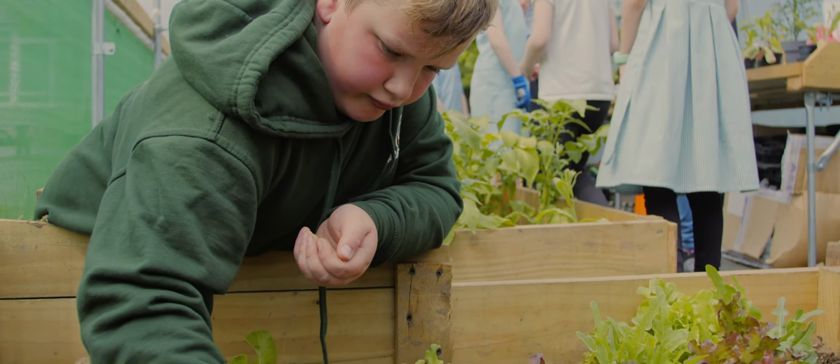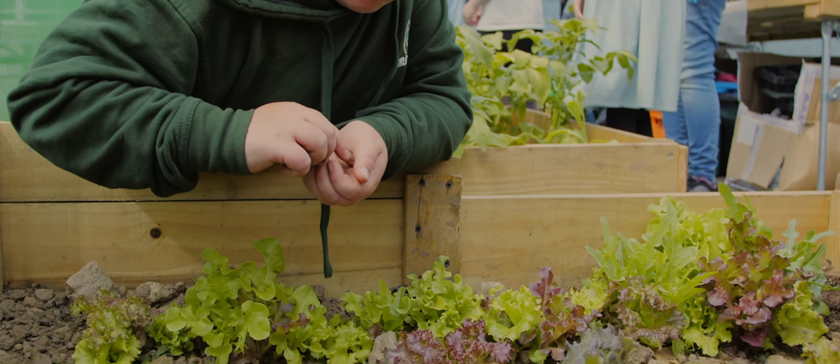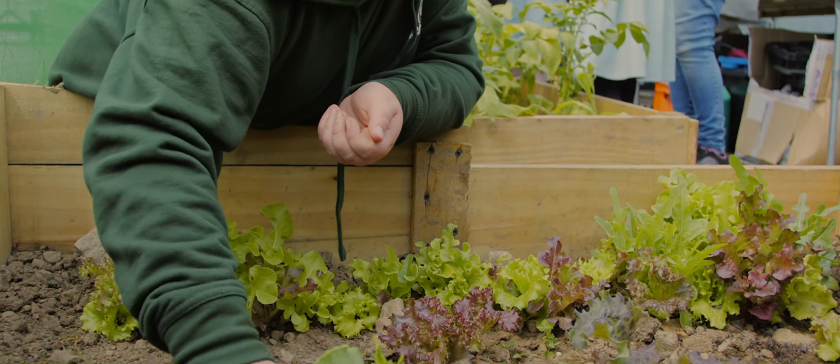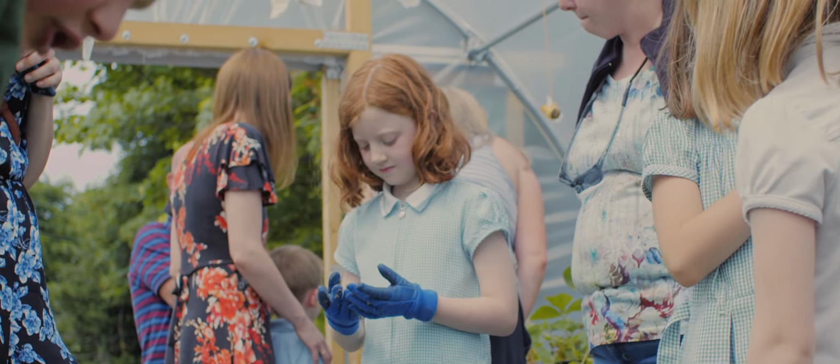Well, we're hoping that down the line, and obviously we've just started, we've got a small amount here, but we're still hoping that in the future we'll have more and more produce, and we'll be able to have little markets, like small farmers markets that we can run from the school. We can invite the community in.